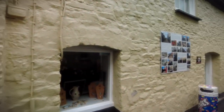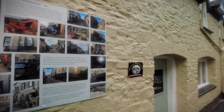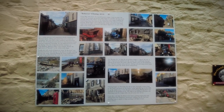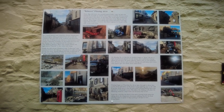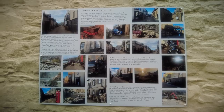And some other fun facts about Hartland Quay for you. Firstly, did you know that the filming of Rebecca, the Netflix film, was done here at Hartland Quay? They completely restructured the place so it looked oldie-worldy, because it's not oldie-worldy enough. And they put gravel on the floor, and they put barrels on the streets, and they filmed an epic film. That's right. All here at Hartland Quay.